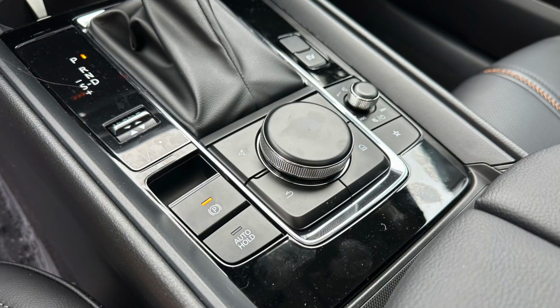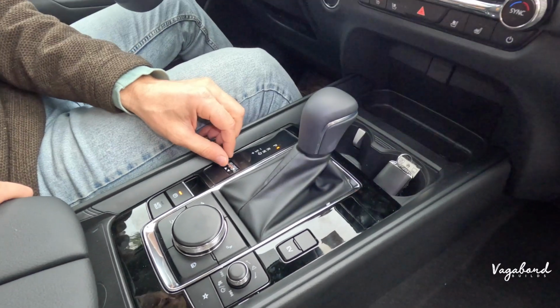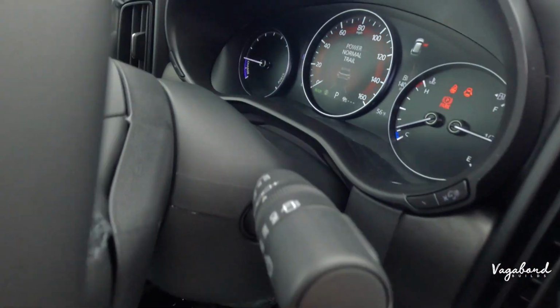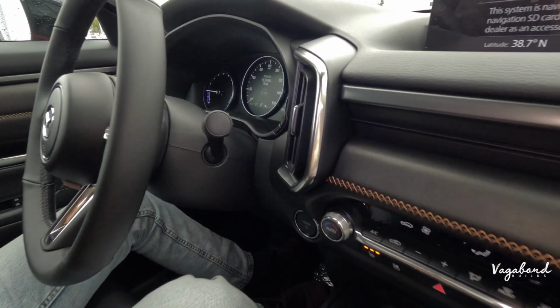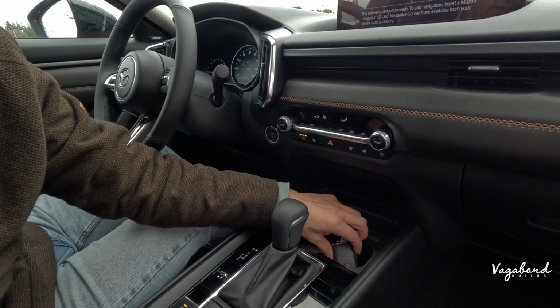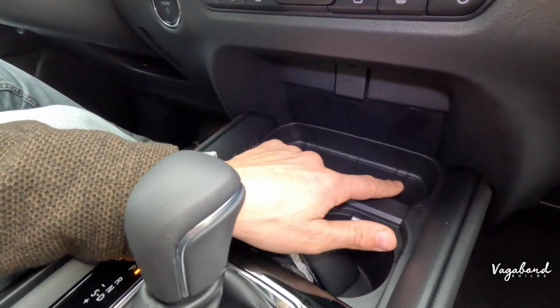We got some media switches here, EV system, and your drive. You get three different drive modes here. You're gonna have a power, a normal, and a trail, okay? You kind of get a different theme between each drive. The shift lever, cup holders, this is what your hybrid key fob 2025 is gonna look like, okay? And some more cubby room.